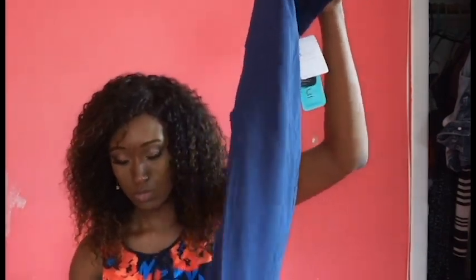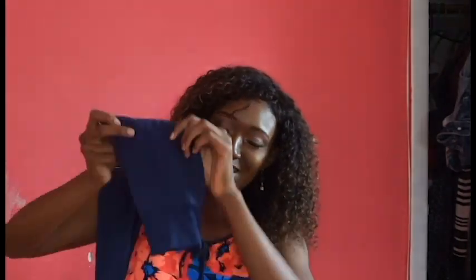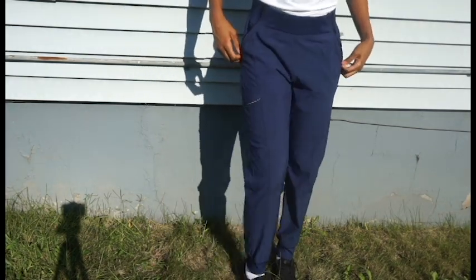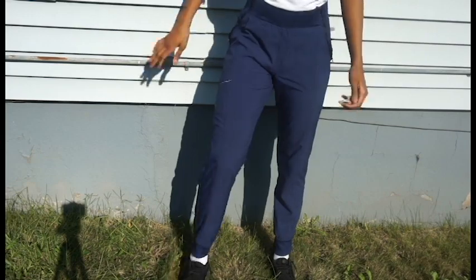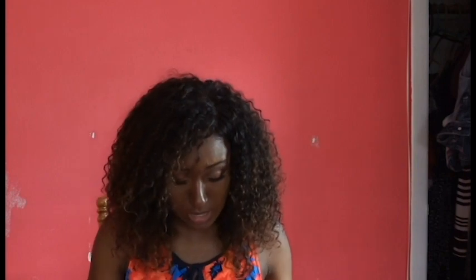What else did I get? I got these navy blue pants. They're really cute. These ones are jogger style. So it's elastic here, and at the end over here, hopefully you can see it, I have an elastic too. So it's pretty cute, and I'm excited to wear these. I got this in a size medium. So I'm guessing I got three pairs of this. I got three pairs. Oh, I also bought two more pants.